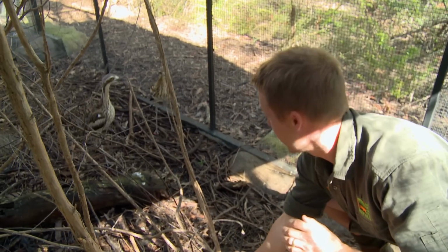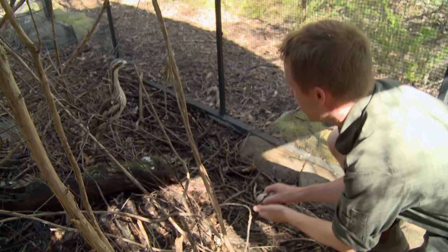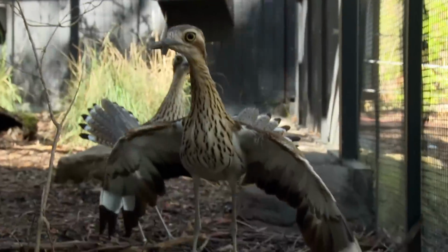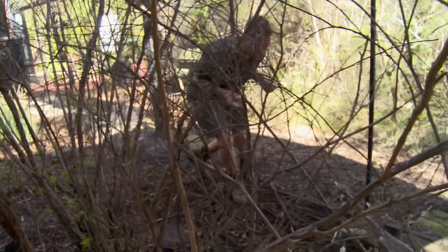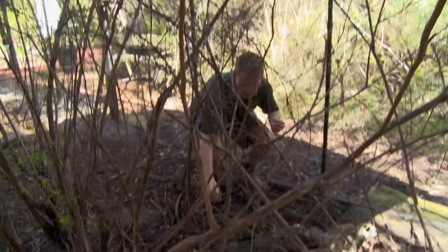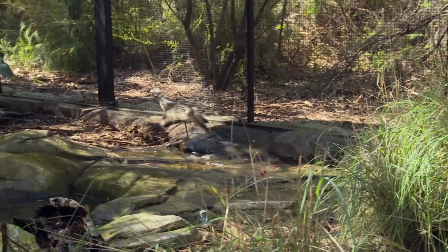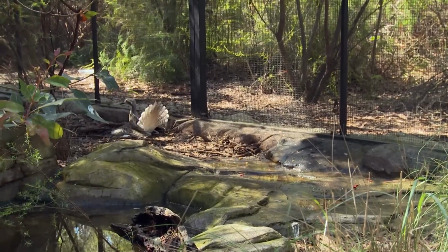I don't want them to hurt the chick either. There's one. The protective parents aren't happy. Okay. Hey, settle down, guys. I know they simply can't feed their babies. There we go. Sorry, guys. Sorry. There, I've just grabbed the chicks.